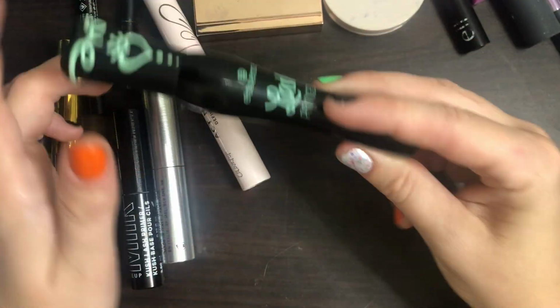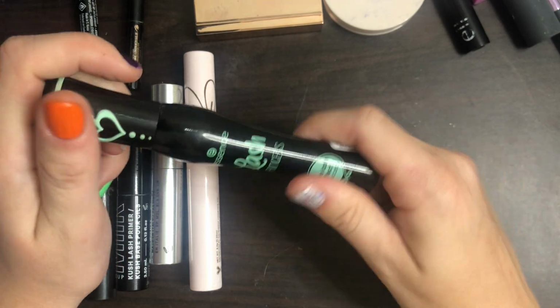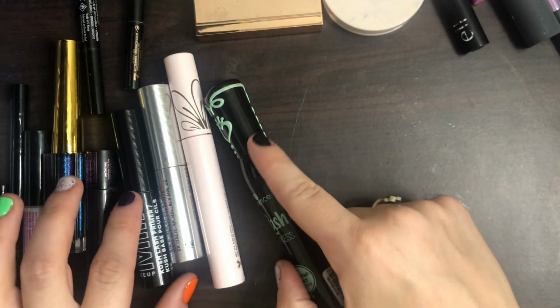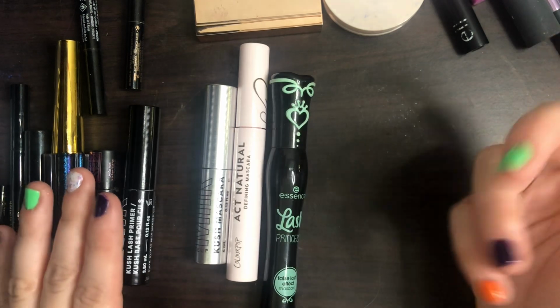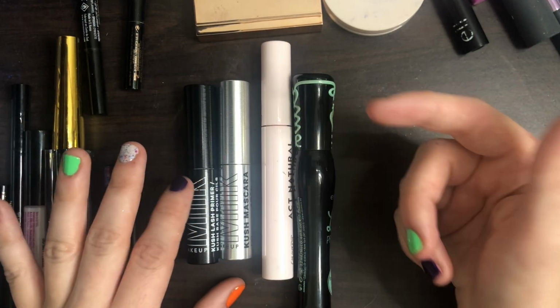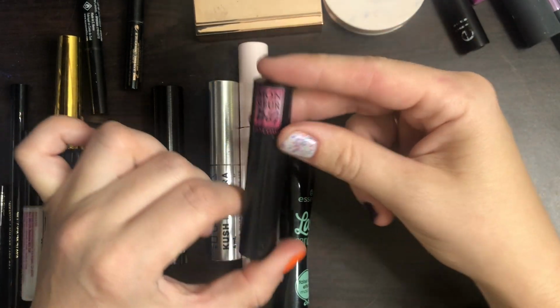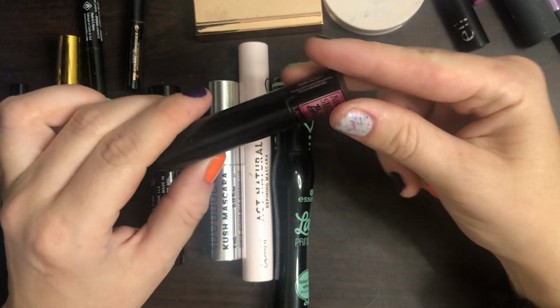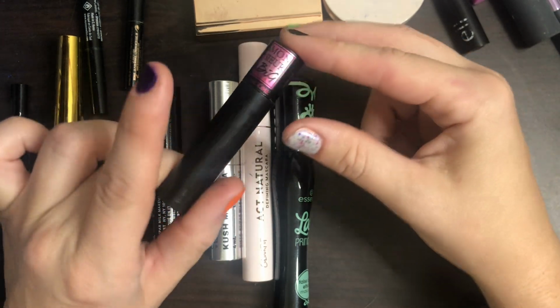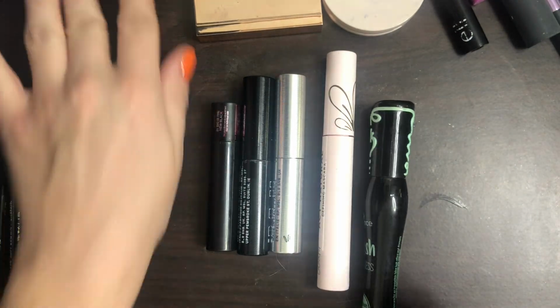This is the Essence one. This is open. I've been using it. It flakes on me, so I find I have to use it with the lash primer or it just doesn't last on me super well. But I found it works with pretty much any lash primer. And then this is what I've been using a lot recently, and I love this. I think it makes my lashes look so good. So those are all my mascaras.